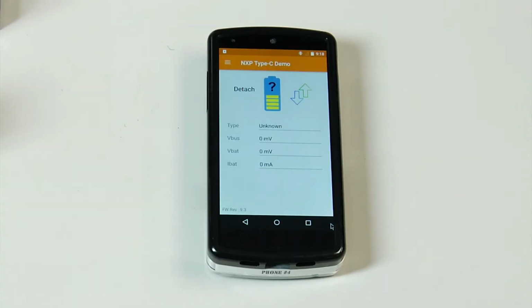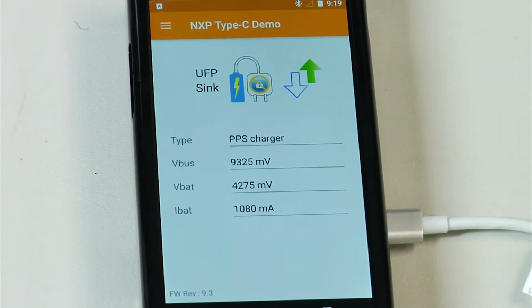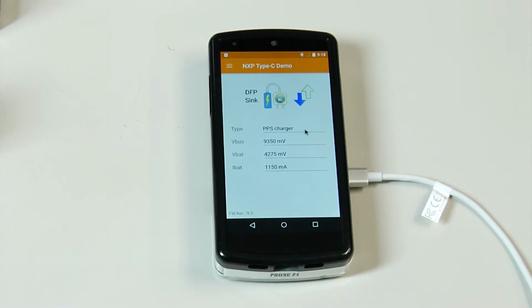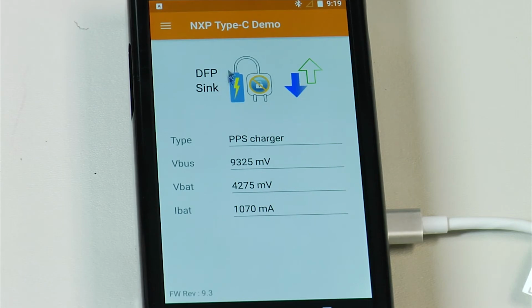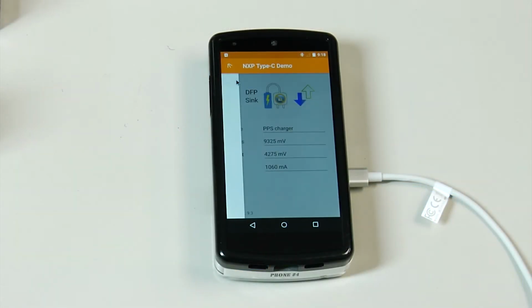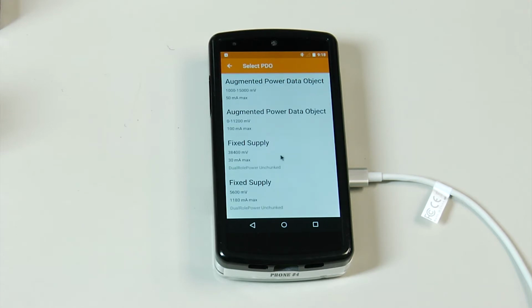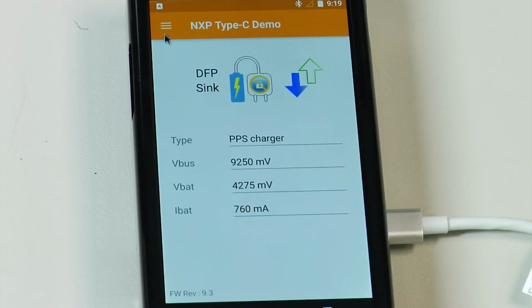The next charger here is a PPS charger, or programmable power supply charger. When I plug it into the phone, you'll see on the phone display that there's a PPS charger being plugged in, and currently the phone is being charged at 9.3 volt on V-bus. To see the capability of the power supply, you can see that currently we're doing fixed power supply charging, but you can also select a different profile if needed.